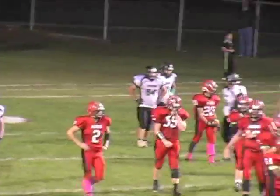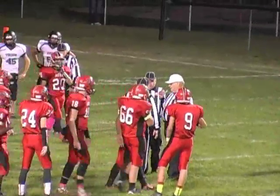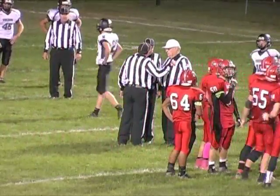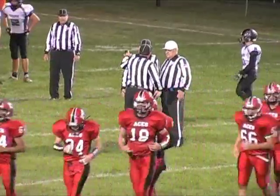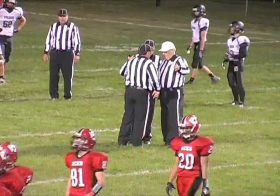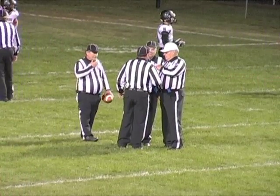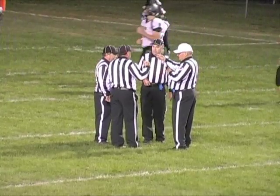Okay, there are multiple flags. I see one on the far sideline. And a referee conference, so we'll see what they're going to do. It looks like the way that the position of the flag would have been after the change of possession. Aces coming over to huddle up with Coach Smith. And the referee's still in consultation. I think that the Aces might hang on to the ball, but I don't know if they're going to get the points.